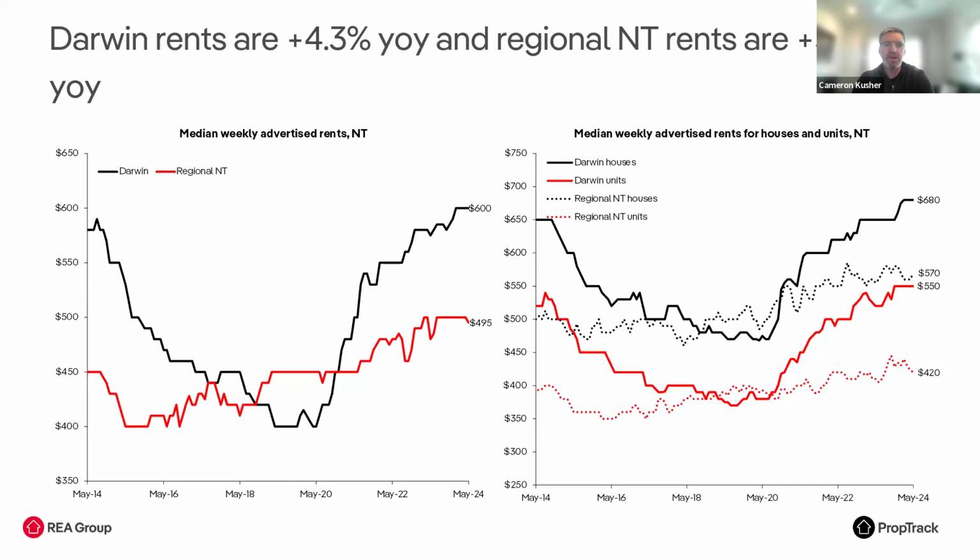If we look at Darwin, so the median rent in Darwin now is $600 a week. In regional Northern Territory, it's $495 a week. Rental growth has been much more muted in Northern Territory, 4.3% higher over the year in Darwin, 3.1% higher over the year in Northern Territory, outside of Darwin. So rents are definitely high. I mean, you're paying similar to what you're paying in Brisbane, but you're not seeing that same level of growth.